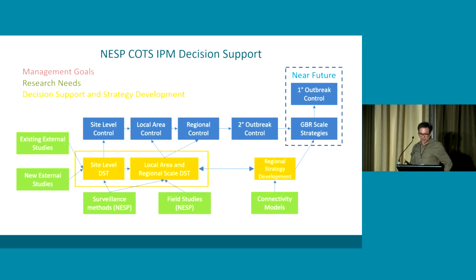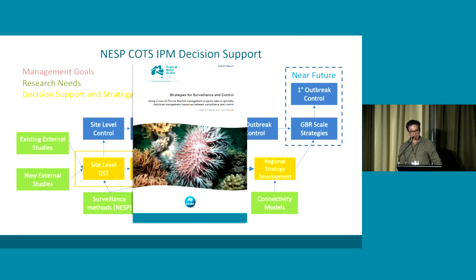The plan that the group came up with back in 2015, right at the start of NESP, was captured in this diagram. And over the past 6 years, we've successfully filled in each part of that diagram to underpin decision support in the COTS control program we have today.